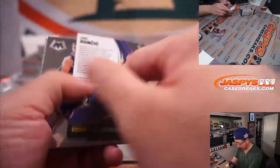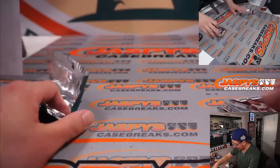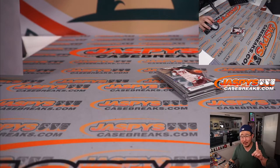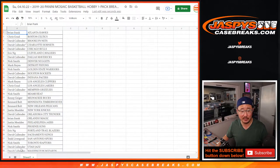All right, nothing too crazy right here, right? No Ja Morant rookie card. There's a Kendrick Nunn. No Zion rookie cards or anything like that. Nothing too crazy there, but the whole point of this, of course, is who's going to win those two. We're giving away two of those 03-04 Topps Chrome basketball spots.